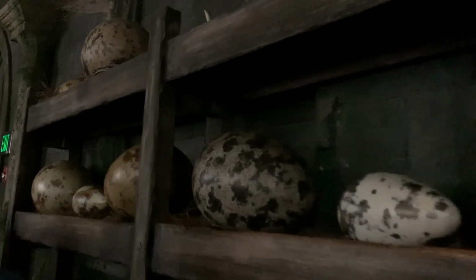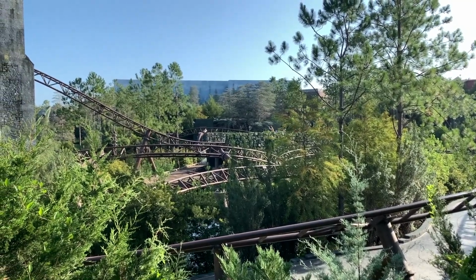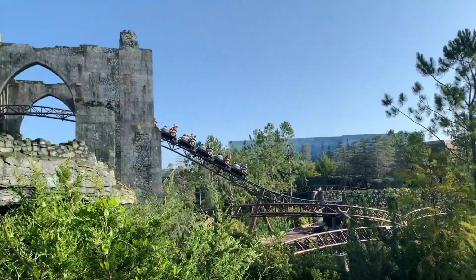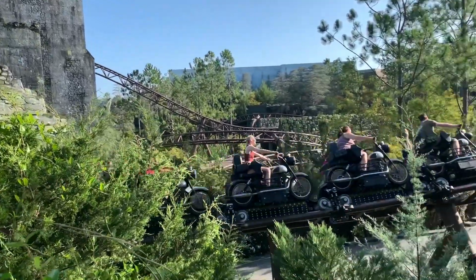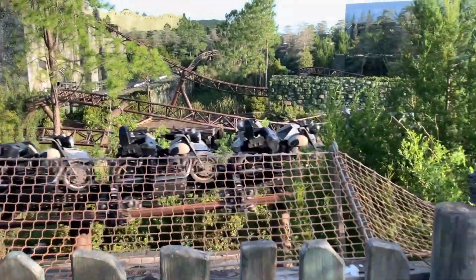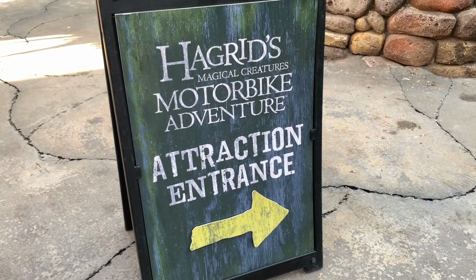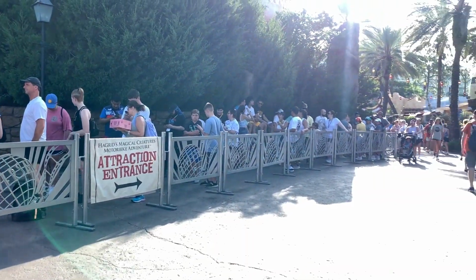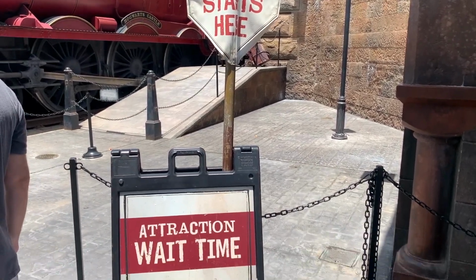Hagrid's Magical Creatures Motorbike Adventure is a thrilling roller coaster where you ride Hagrid's rogue motorbike through the Forbidden Forest and encounter magical creatures along the way, from the lightning-fast launches, a backwards track, as well as a drop track to the fantastic theming. This attraction has it all. You're going to want to head to this ride during early park admission because it always has high wait times, but it is definitely a must-do.